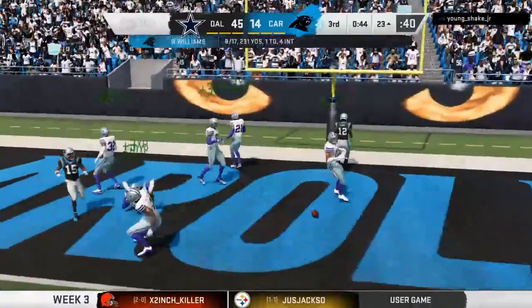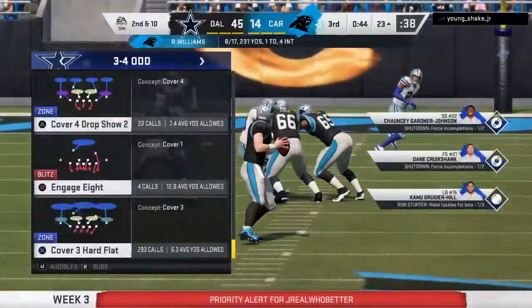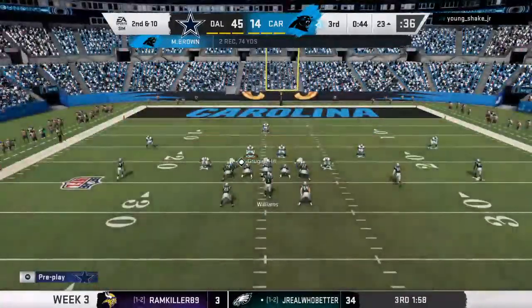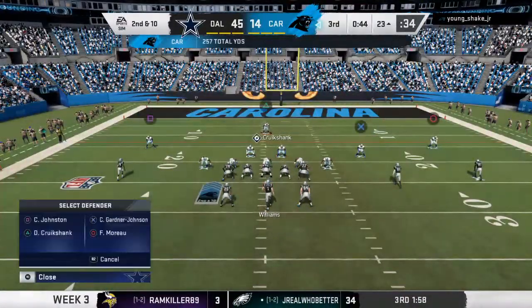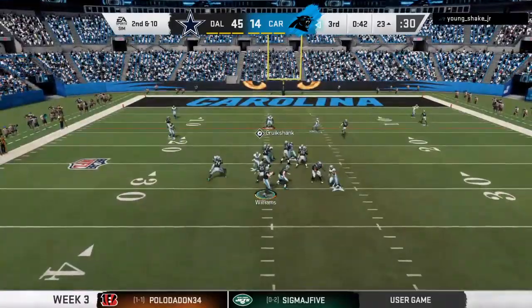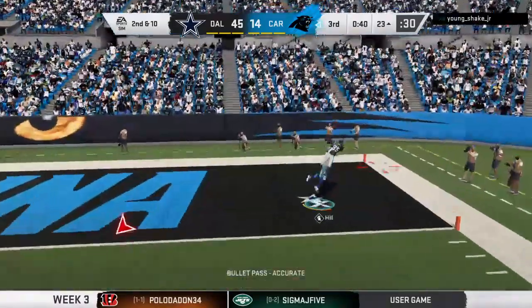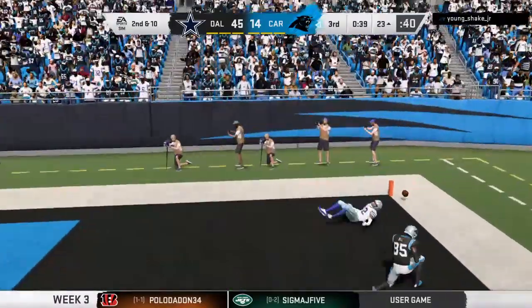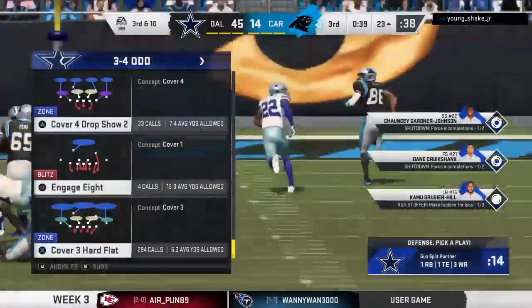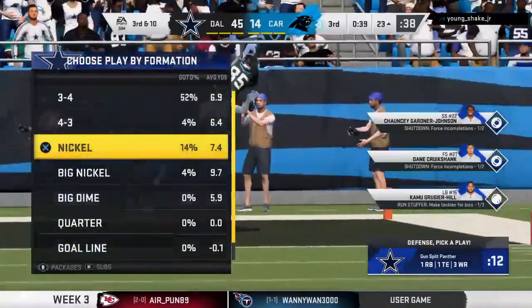And nearly picked it off. He had a chance to come down with that in the end zone, but it'll wind up just being incomplete. Once again, they'll go from the 23-yard line on 2nd and 10. Williams throwing again. And that'll be incomplete. Took a pretty good shot as he tried to pull that one in. Couldn't hang on third down.